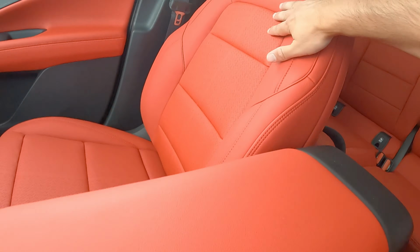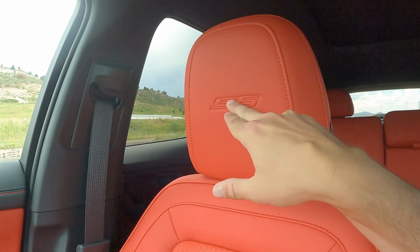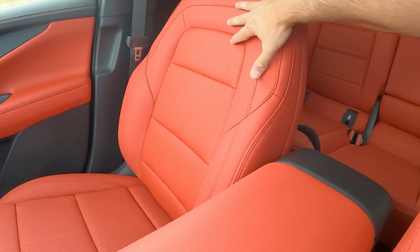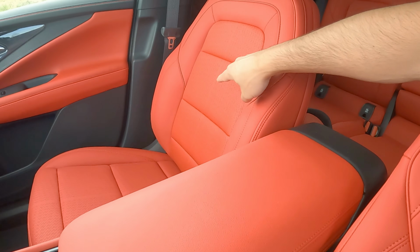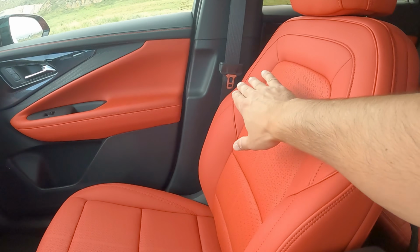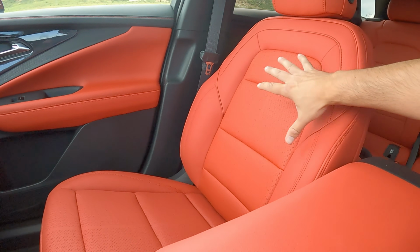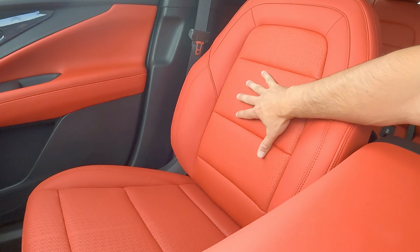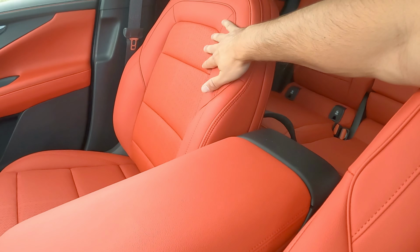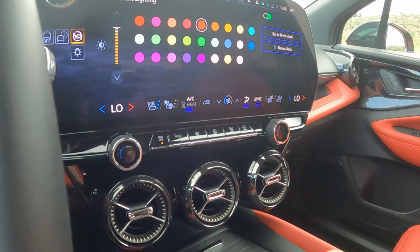Now looking at these seats, love that it says SS stamped, embroidered into the headrest, and this red is just a beautiful color. The one thing I would like to change here, you see how flat the bolstering is? Definitely need more bolstering, because this is a very quick vehicle. I mean, you can take corners in this pretty well, but it doesn't really hold you in place with these seats. But thankfully they are, of course, heated and ventilated, as I showed you right here in the infotainment screen.